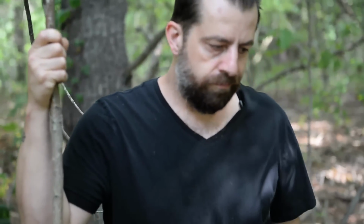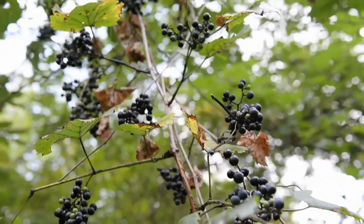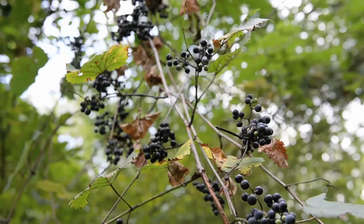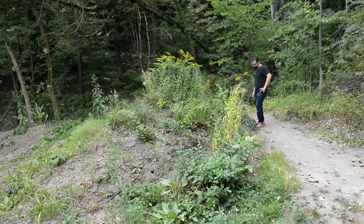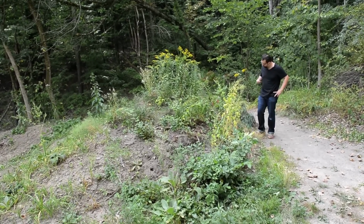With music, you're trying to connect. I'm trying to connect with other people. And with foraging, I'm trying to connect with the land. You're trying to connect yourself.